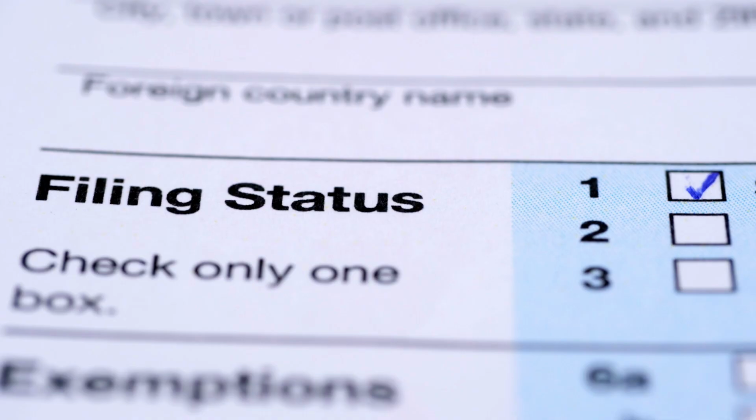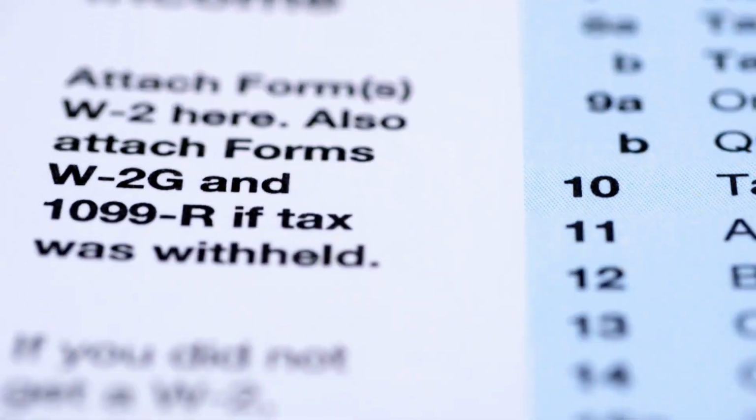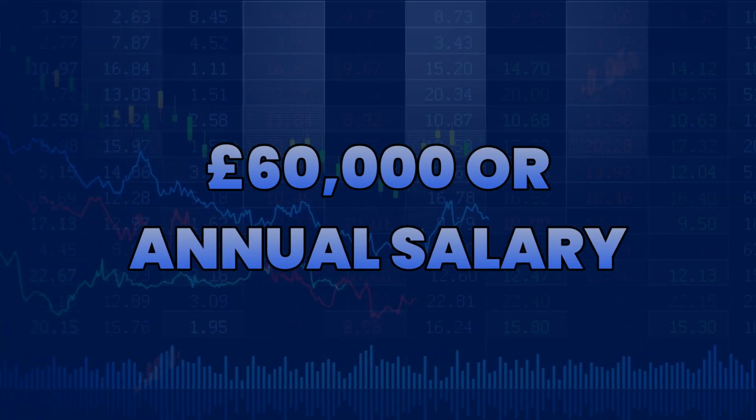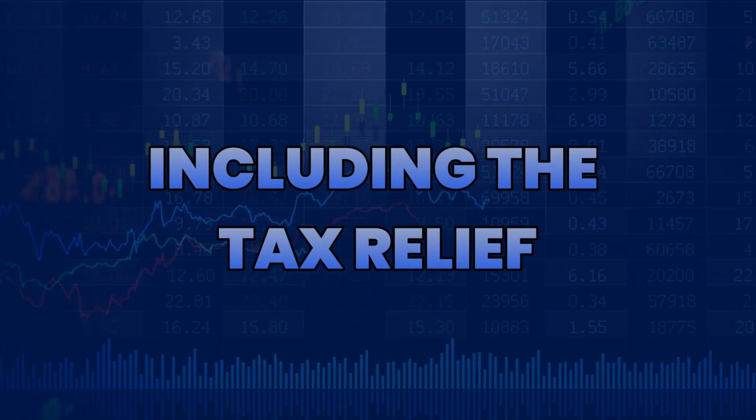And you could get up to 25% more tax relief on certain earnings by submitting a self-assessment tax form if an additional or higher rate taxpayer. The pension annual allowance is the maximum that you can contribute into a pension within a given tax year while still receiving tax relief on those contributions. Currently, this amount is the lesser of £60,000 or your annual wage, inclusive of the tax relief provided.